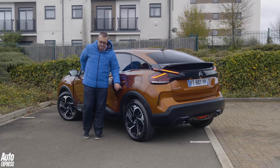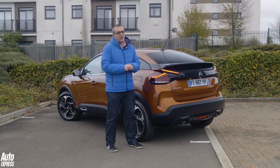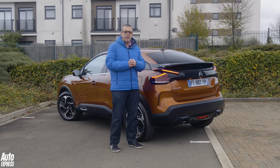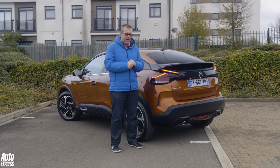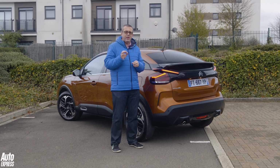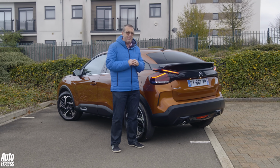The new C4 really is an exciting addition to the family car class, not just because of its styling and its novel approach to body shape, but also that lineup of powertrains, including a pure electric version that could have real appeal for company car choosers. It gets plenty of kit as standard too, but it's also the best example yet of how Citroen's renewed focus on comfort can make its cars feel different from the opposition's.